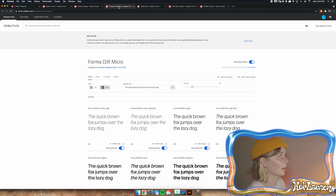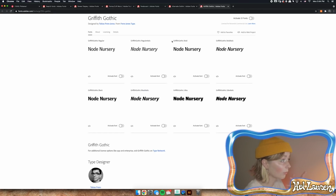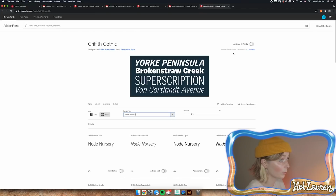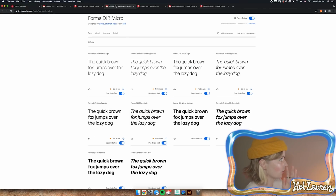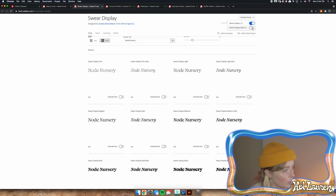See, I feel like Paralucent, Forma, those are too safe for me. I use typefaces like that far too often. I think maybe something like Griffith Gothic could be cool. Let's go ahead and install them anyway, and I'll use Forma and Paralucent as my backup. Let's see how we feel about Swear. Could be cute. We'll see.